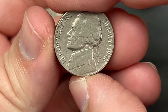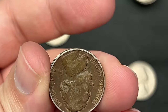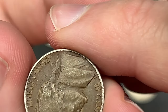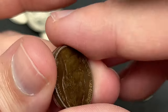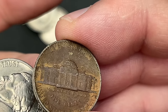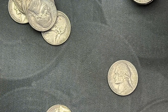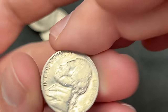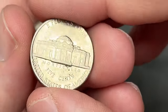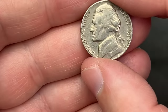1940. Very cool. 46 out of Philly. 64, a 52. Yeah, it's a 52. There's a bunch of dirt there. That one is probably one that was in the ground for a while. I can't see a mint mark there, but there's a stack of dirt there.